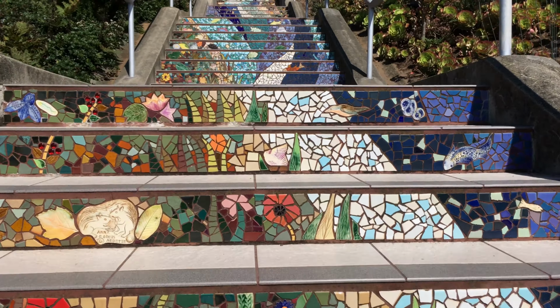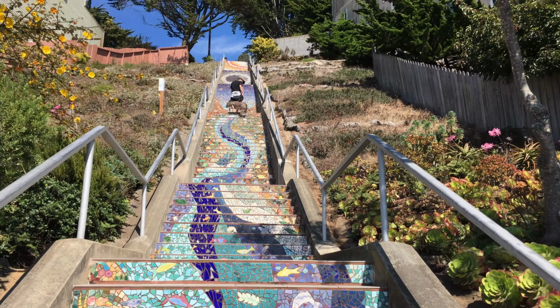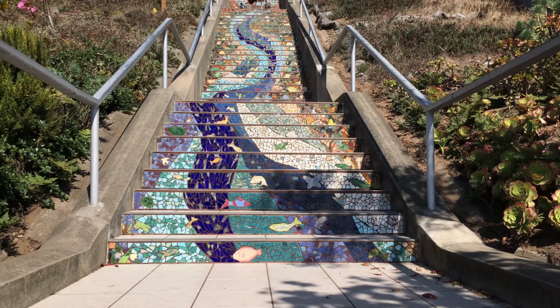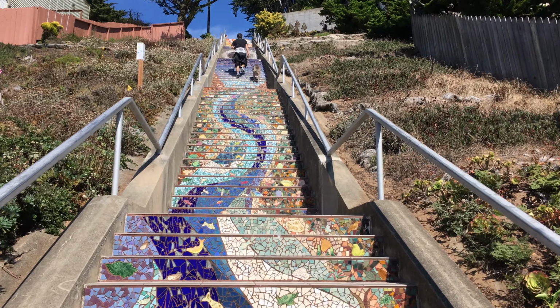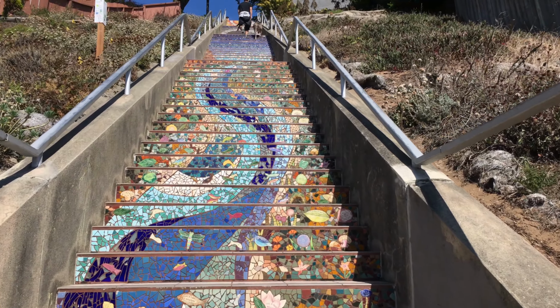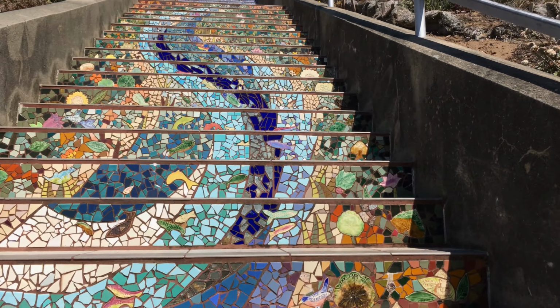A lot of people use this for exercise. But the view is just the best. Tour buses don't come here because it's in a residential neighborhood. So if you want to come here, you have to come on your own. You can take the 28 bus to get here and get off at Moraga or Lawton and take the walk up here, or you can drive if you have a car, but to take the bus is fine.